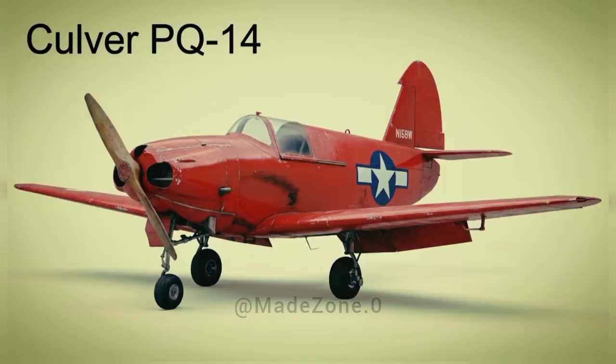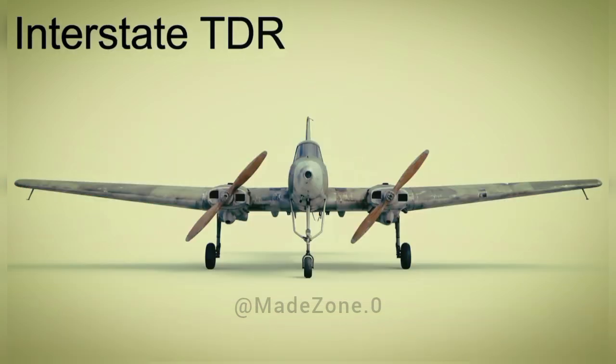Culver PQ-14, a larger, faster, and more advanced radio-controlled target than the PQ-8. It improved the realism of essential anti-aircraft training. Interstate TDR, an early naval radio-controlled assault drone. These primitive flying bombs were tested for use against heavily defended Japanese targets.